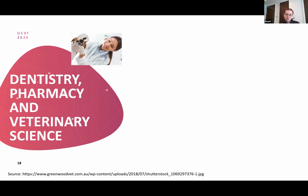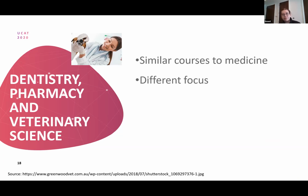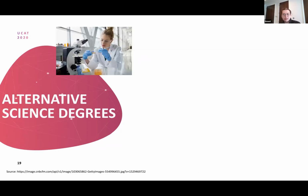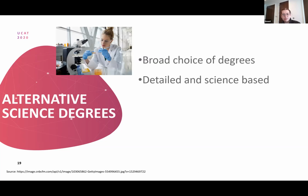Dentistry, pharmacy, and veterinary science. I'm not sure whether anyone here wants to do any of those subjects, but they're very similar to medicine in how they run, especially dentistry and pharmacy. Dentistry and pharmacy are usually 5 years. Veterinary science really varies in how long it is. But obviously they just have a different focus to medicine, and again can be very placement based, more so than medicine. And the application process is very, very similar. So I'm not going to talk about it much because I don't know loads about these subjects, but the option's there if you're interested. And then the last option are science degrees.